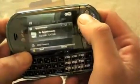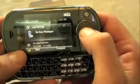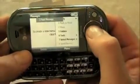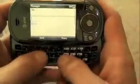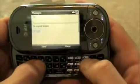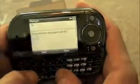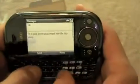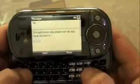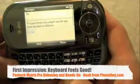Let's go in real quick. Like we said, this is just an unboxing video, just a quick little tour at the beginning. We'll do a full review on this one for you, but let's go real quick to the text messaging menu and see if we can just get a quick hands-on with the keyboard. Standard Windows Mobile interface here. So we'll do a quick round. And where's my exclamation point?